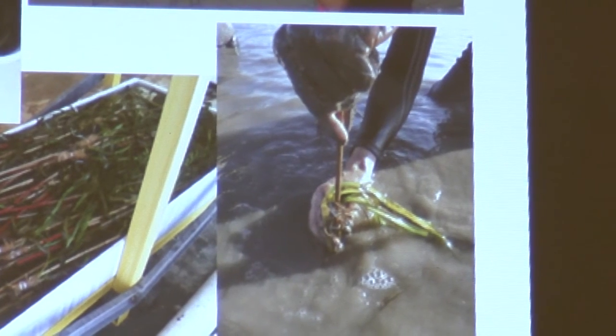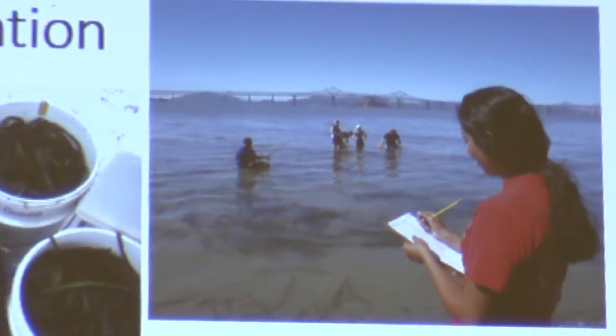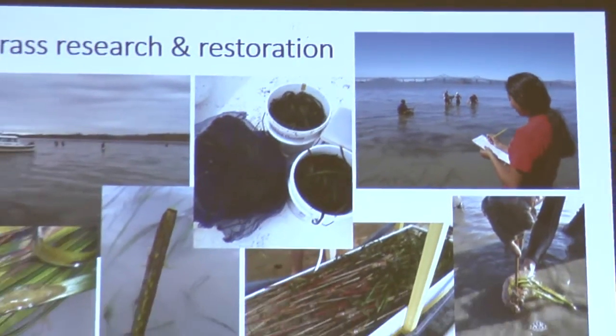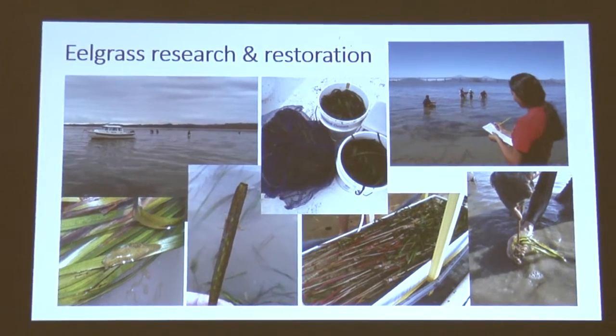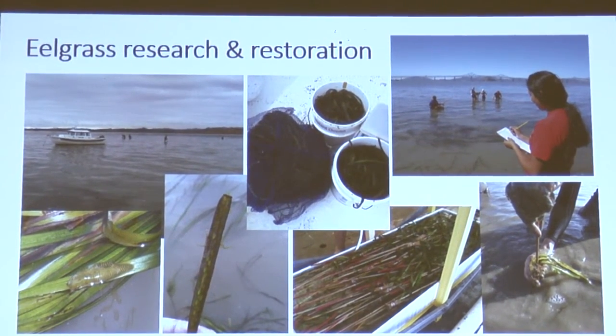And so they deployed these over in Corte Madera Marsh, where the windsurfers like to do their thing. We had to do kind of an outreach campaign to them because the windsurfers were upset there were these things out in the water that were in their way. So we had to try to tell them, this is a really cool thing we're doing.